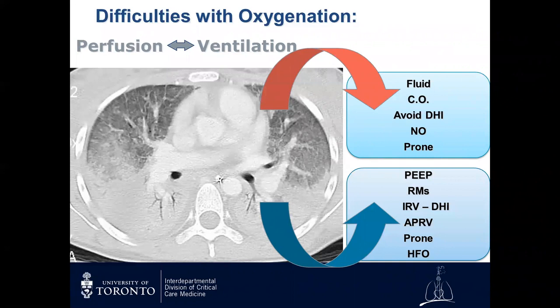Blood flow and airflow are not coordinated well because we've got airflow going up here and we've got blood flow going back here with gravity, right? So the approach to this is relatively simple. If I've got VQ matching problems, let me do things that are going to try and pair them up better. So on the top, thinking about trying to improve blood flow to areas of the lung that are already receiving gas exchange. Here I might be giving fluid.